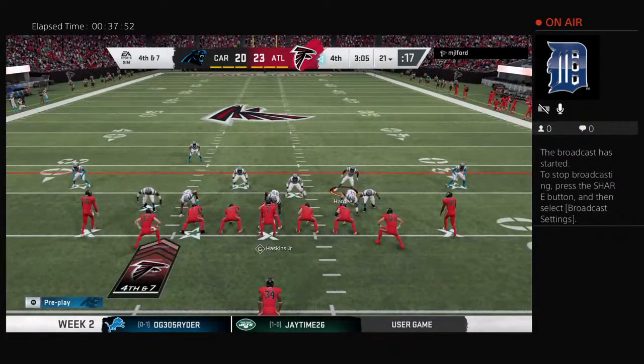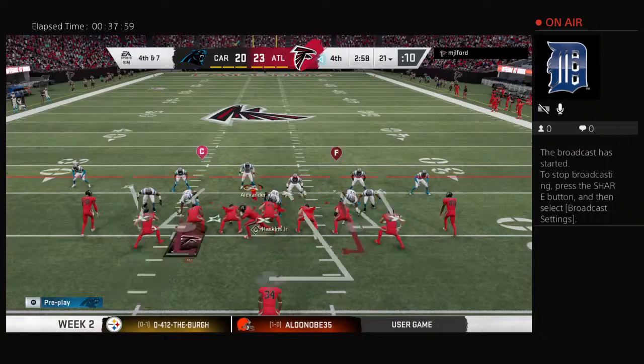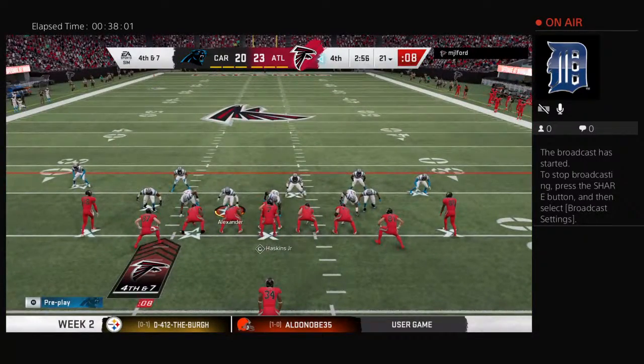Kill. 61. Match box. Right. Where'd he go? Quick the edge.